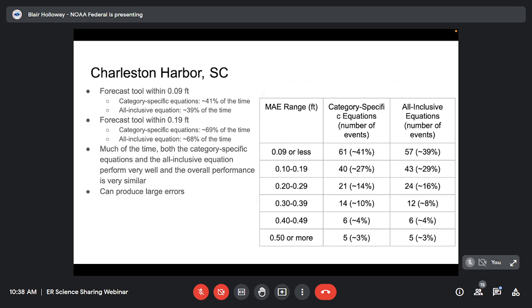If we break that down a little further and look at how these fit into different range bins based on the MAE, for the events with less than a tenth of a foot of MAE, it's about 40% for both the category-specific and the all-inclusive equations. And for those within 2/10 of a foot, again, very similar: 68% or 69%, depending on whether it was the category-specific or the all-inclusive.